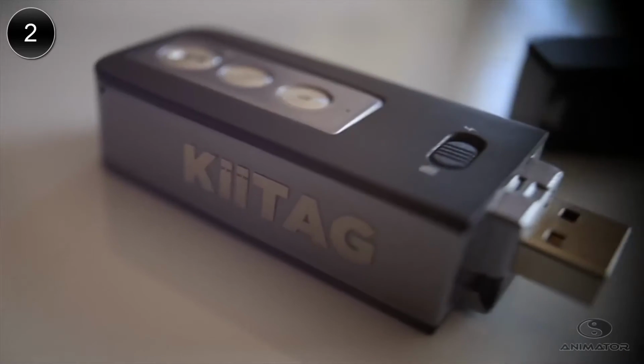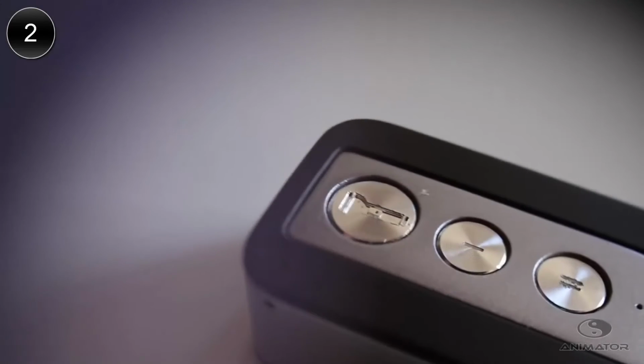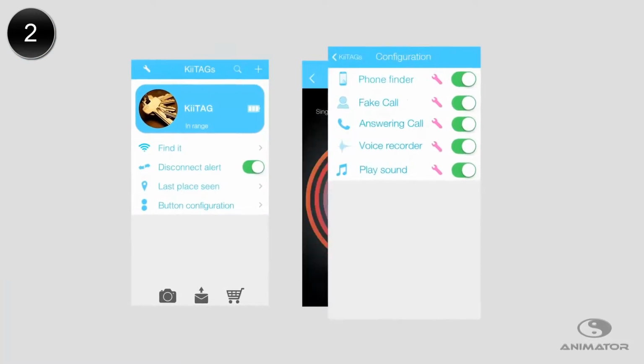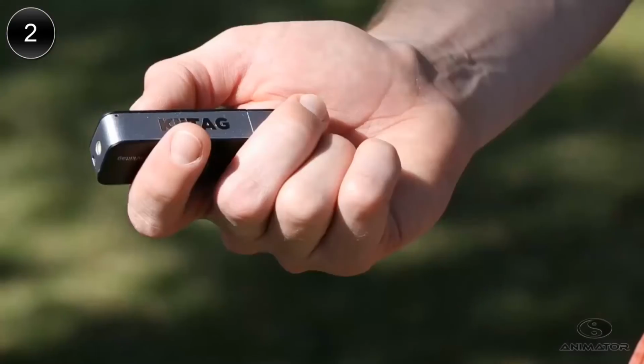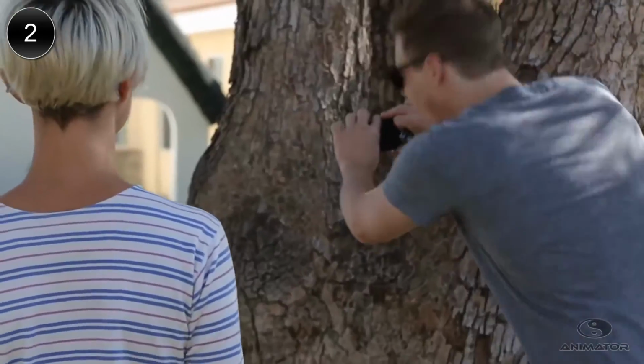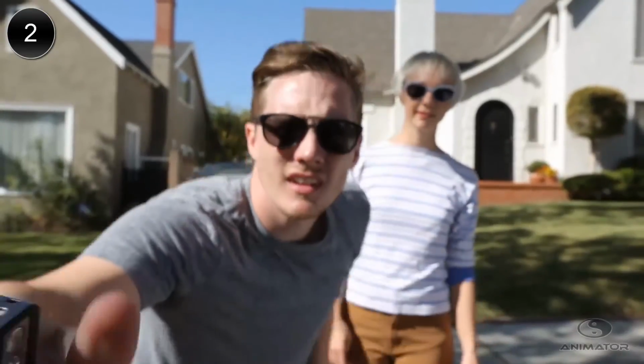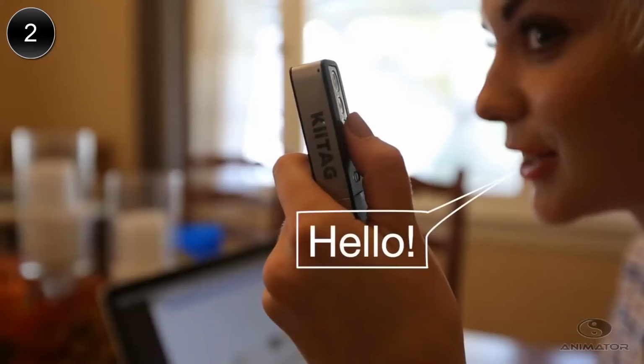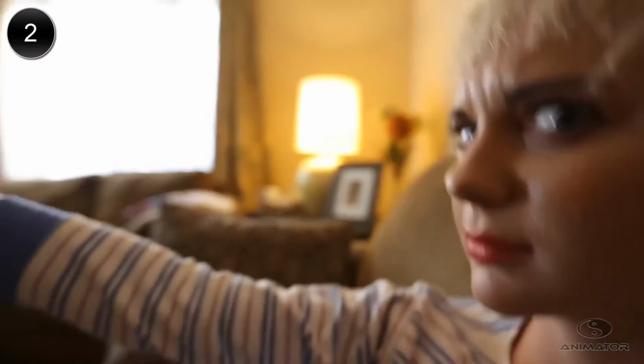What makes the KiiTAG 2 limitless is the two buttons that are customizable through our app on your phone. You can assign individual functions mapping to button A or button B, and each button can be clicked once for one function or twice for another. These functions include remote camera control. Say goodbye to stupid selfies. You can answer phone calls, or make fake phone calls to get yourself out of awkward situations.